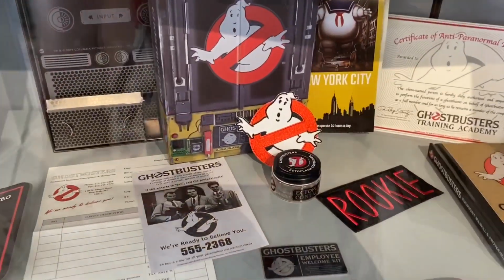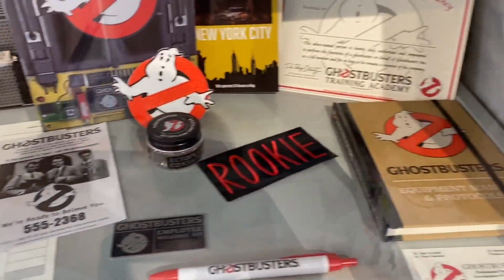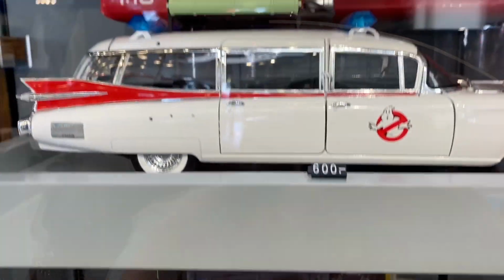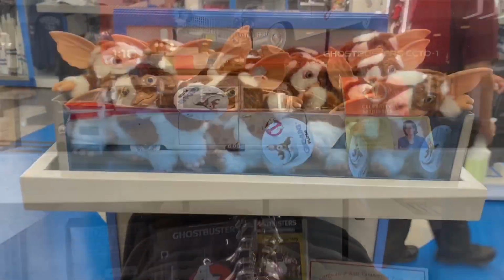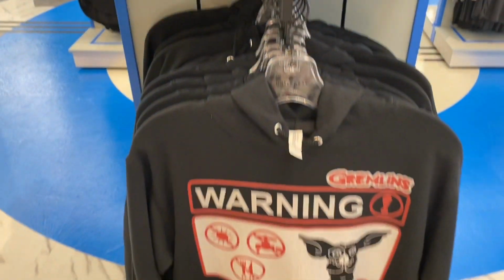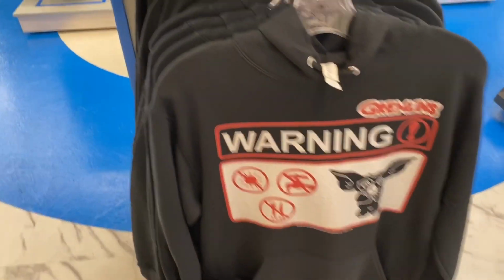So I know what this is. It's an employee welcome kit. Look, the book. And this is Servani Weaver. It's hard to say with this mask on. So I decided to reset it. Look at all these freaking gizmos. I love it. If it wasn't hot, I'd buy that sweater.